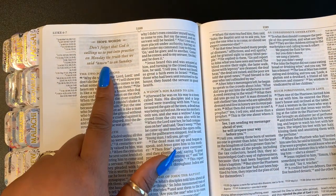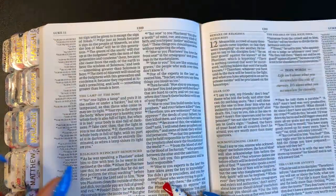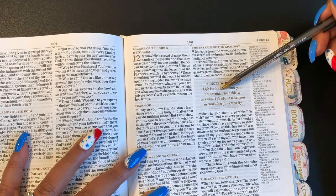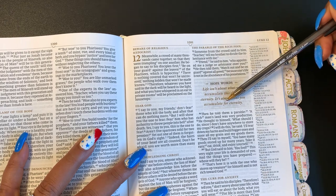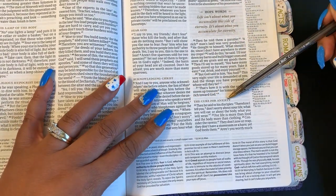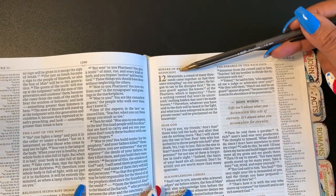So that thing you said amen to on Sunday, put it into practice on Monday. Quit playing. Here go another one. Hope words. Life isn't about what you accumulate this side of eternity. It's about what you accumulate for eternity. Come on. Look at this. Header: the cure for anxiety, acknowledging Christ, fear God, beware of religious hypocrisy.